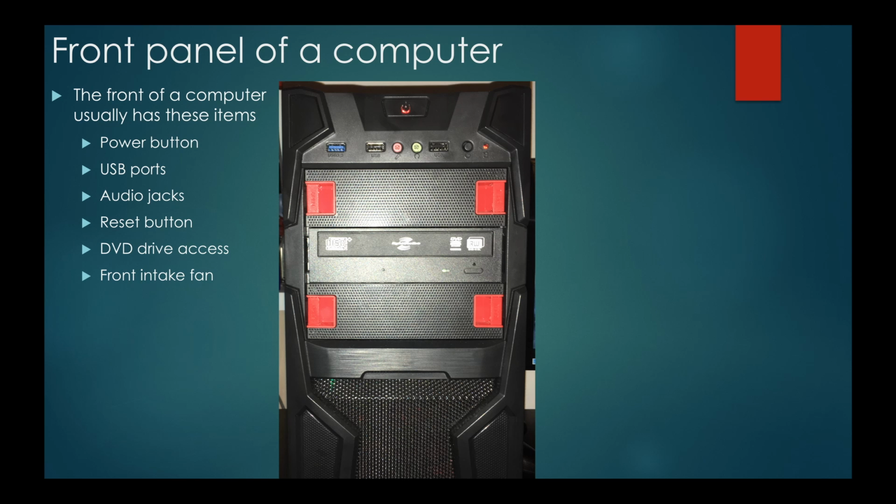Usually computers on the front also have what we call a DVD drive, which is right here, or a Blu-ray drive, or a CD drive. Basically, you insert a compact disc in here and play music, movies, or even grab other programs, software, files, or other documents that you need on your computer.